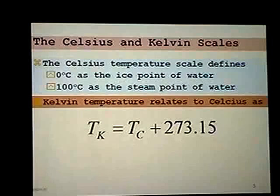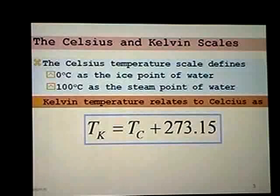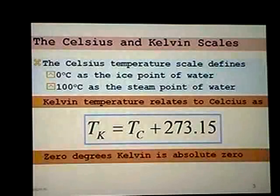So you take the Celsius temperature and you find out where absolute zero would be, which would be at minus 273.15 degrees Celsius, and you define that as zero on what is called the Kelvin scale. So the Kelvin temperature is equal to 273.15 plus the Celsius temperature. That's our conversion. The Kelvin scale starts at absolute zero.